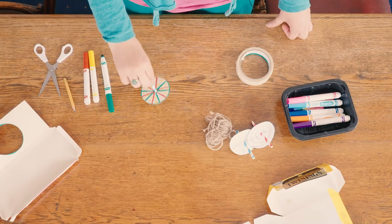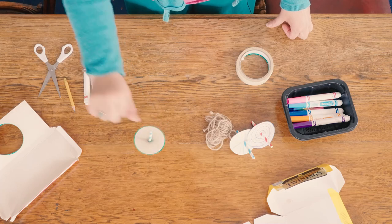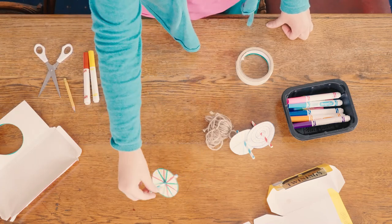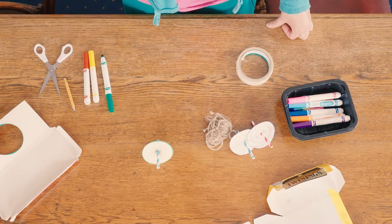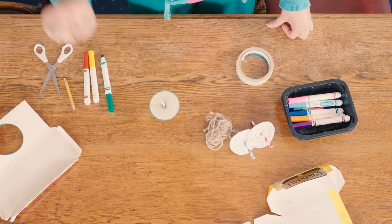Now let's see if this one spins. I'm going to count to three. Ready? One, two, three. Woohoo! And what's fun when it spins is the stripes change. Whee!